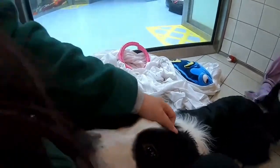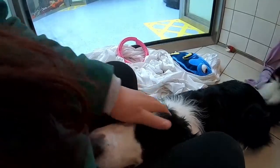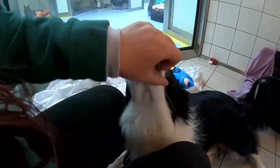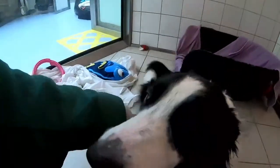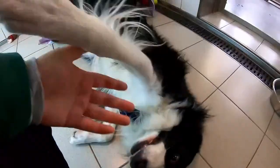He's been going through a lot of training to get him rehomeable, basically, because his main issue is he is terrified of strangers. So when he meets a new person, he will bark, which can be quite scary for people when they first see him. He doesn't mean any harm, he just gets such a fright. So again, he's a dog who will need multiple meets here at the centre.